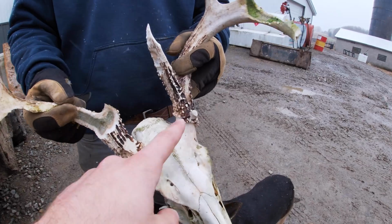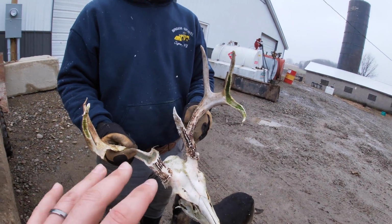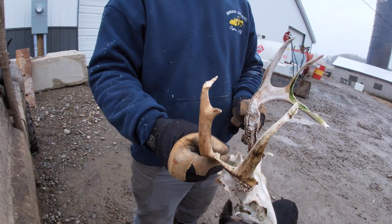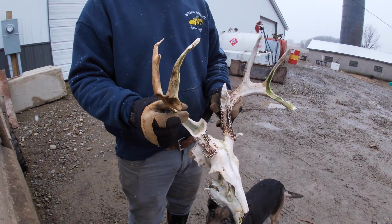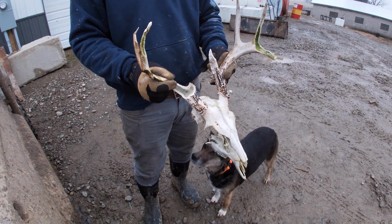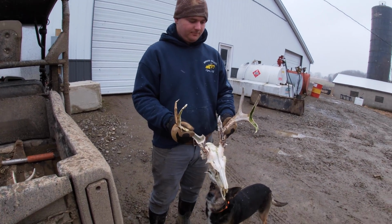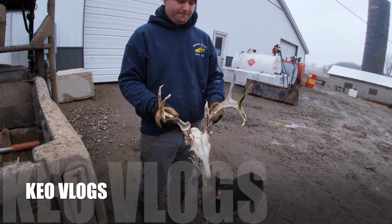He's got a nice kicker off the base there, and he was a perfect 10 point with his kicker right there, as you can see. But it's unfortunate he got chewed up so much. Heck of a nice buck either way. Sad to see him dead, but at least now we know. We're not wondering.